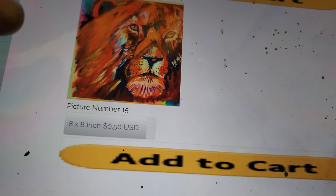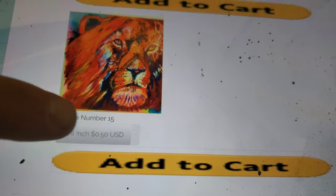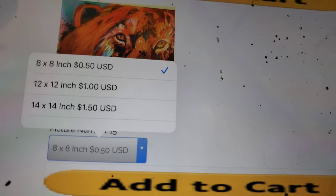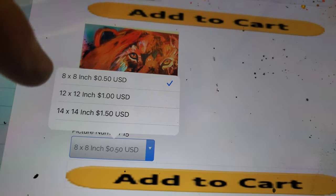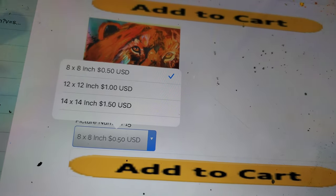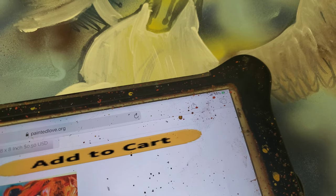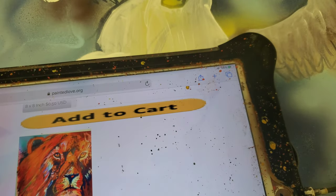It says 8 inch by 8 inch, 50 cents. You just click on that. Bam. 12 inch by 12 inch is $1. 14 by 14 inch, $1.50. Isn't that great? And then you just do add to cart.